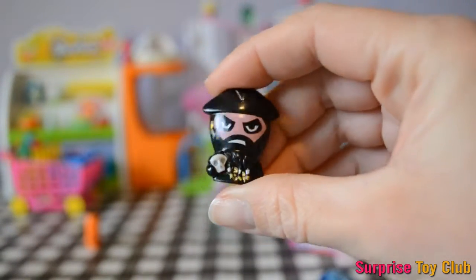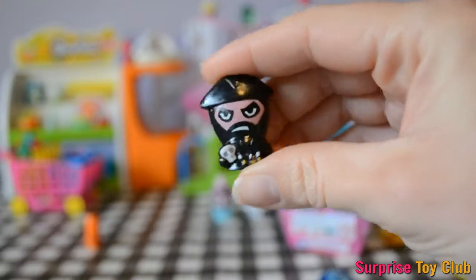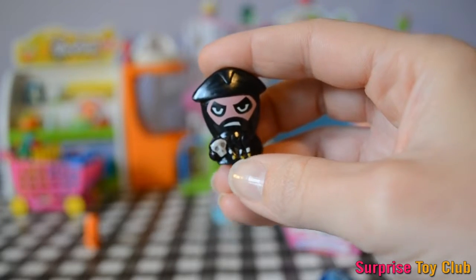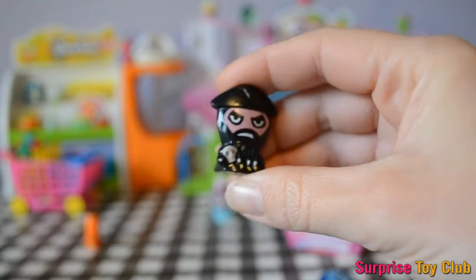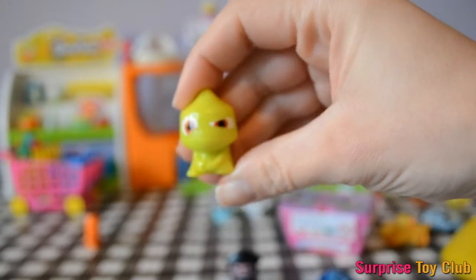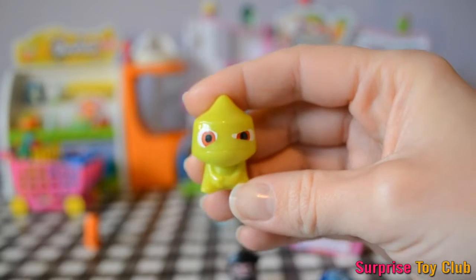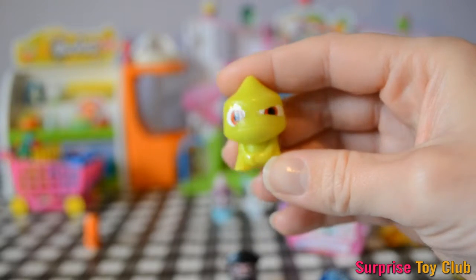Okay, so we got Blackbeard, and he's from Pirates of the Caribbean, and he's kind of scary looking, don't you think? He's got a skull and he's got a really long black beard, which is why they call him Blackbeard. And he is a cool little figure. And then we got Pascal, and he is Rapunzel's chameleon friend. And he is really cute. And he looks like he's up to mischief, looking at the expression on his face.